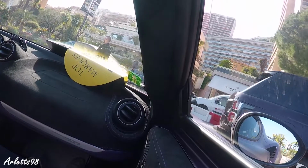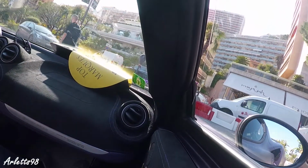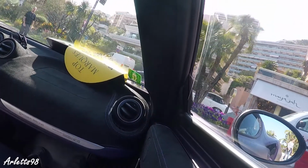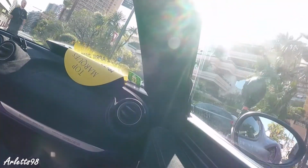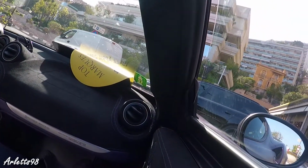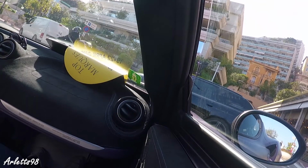We have changed the exhaust here. Yeah, we changed everything. Inside is gorgeous. Actually, I really love it. This purple, I love it. Yeah, it's nice. We changed the exhaust system.